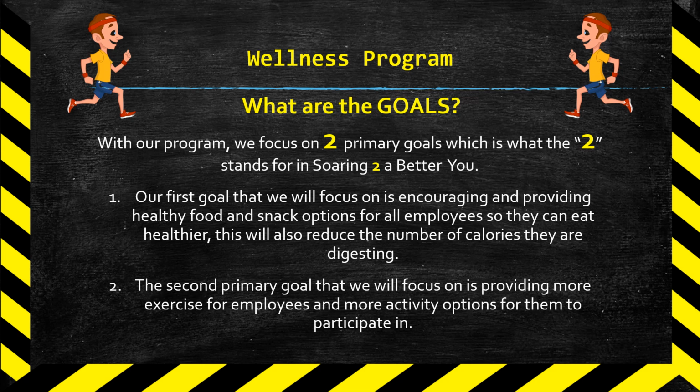So, within our wellness program of Soaring to a Better You, you may ask, what are the goals? Well, within our program, we focus on two primary goals, hence the name. Our first goal is encouraging and providing healthy food and snack options for all employees so they can eat healthier, and this will also reduce the number of calories they are consuming. Our second primary goal is providing more exercise and more activity options for employees to participate in.